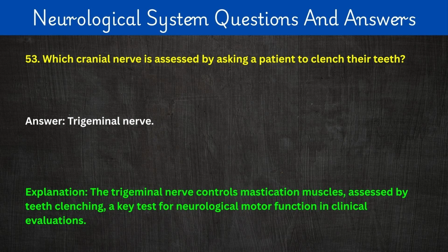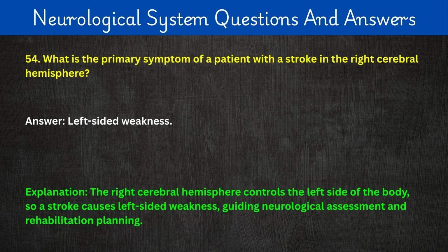53. Which cranial nerve is assessed by asking a patient to clench their teeth? Answer: trigeminal nerve. Explanation: the trigeminal nerve controls mastication muscles, assessed by teeth clenching, a key test for neurological motor function in clinical evaluations.